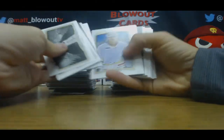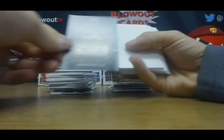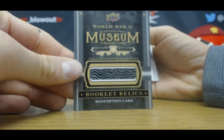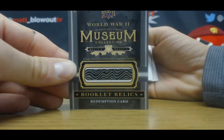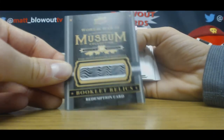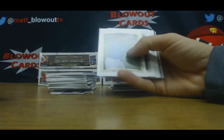Keep rolling. Nice. There we go. Booklet Relic, World War II Museum Redemption. That's the first one of those we've seen. That's an awesome hit. And Amanda Nunez, memorabilia piece.